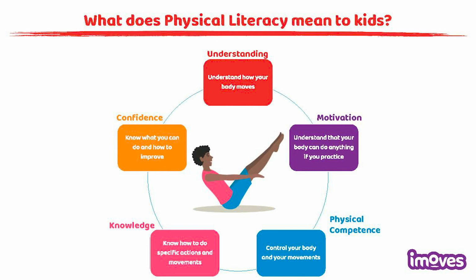Understanding. Understand how your body moves. Motivation. Understand that your body can do anything if you practice. Physical competence. Controlling your body and your movements. Knowledge. Know how to do specific actions and movements. Confidence. Know what you can do and how to improve. All of these components can be measured and assessed.